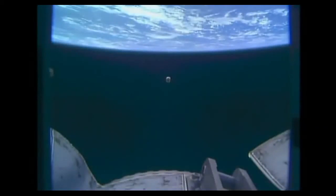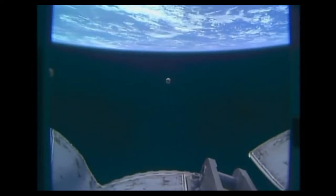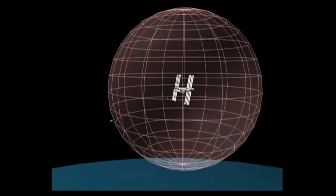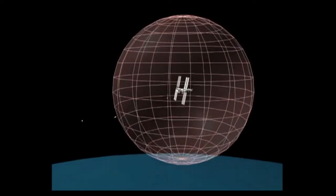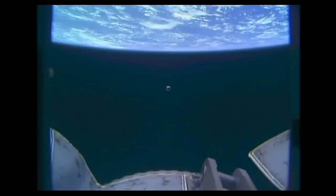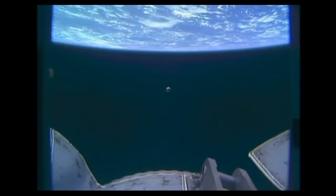Cygnus there on the horizon, sort of disappearing back behind the Kibo laboratory. Here's a view of it from the end of the station's arm. This vehicle's rapidly approaching the keep-out sphere. This is an imaginary circle around the International Space Station. And the team here confirming that we have passed that 200-meter point, so Cygnus is now outside of the keep-out sphere.